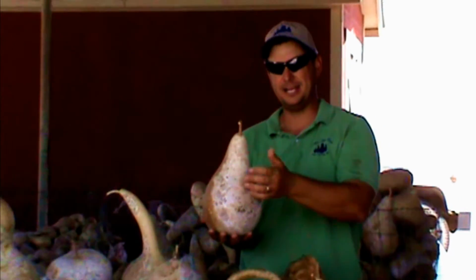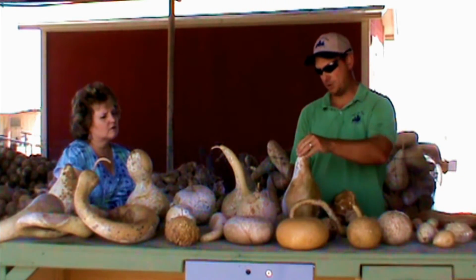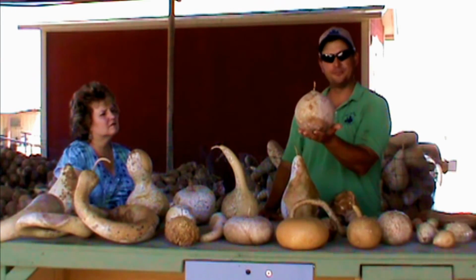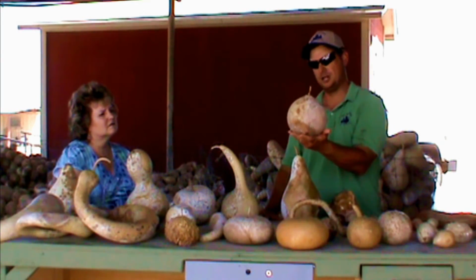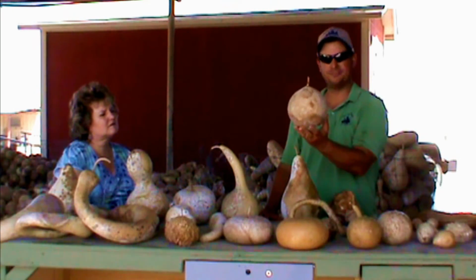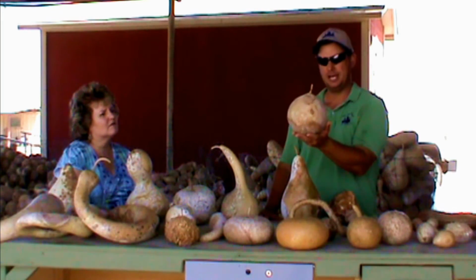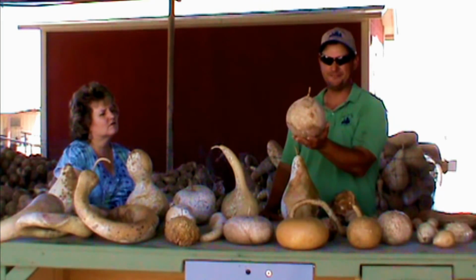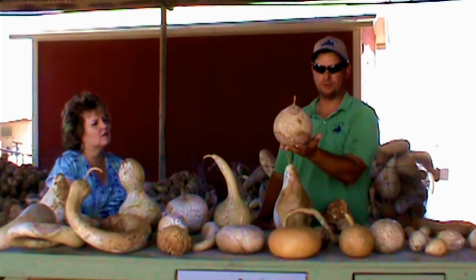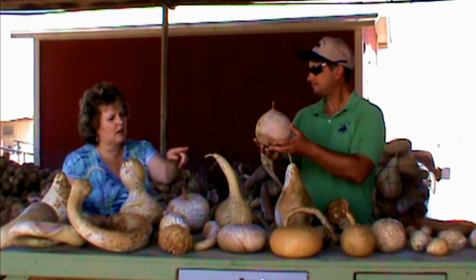Most of these are flat sitting, extremely thick shell, so great for carving and woodwork. This other one is a new variety we started growing about 3-4 years ago, and it is called a Copper Canyon Canteen. Every once in a while it's also referred to as a bushel gourd. They both resemble each other. These just tend to grow between 5 and 7 inches in diameter, but very, very universal gourd and great for carving and woodburning. Is that as hard as the Cannonball?